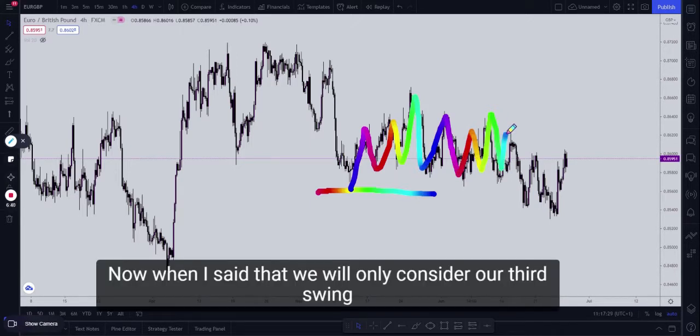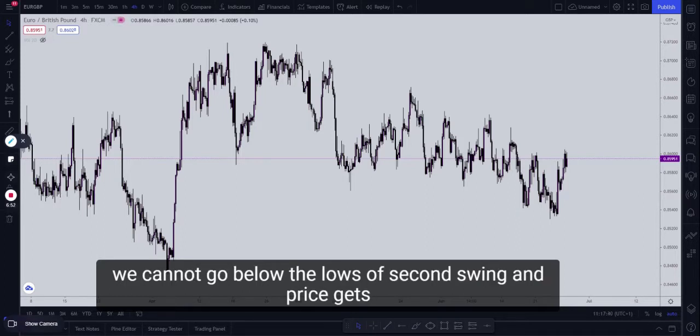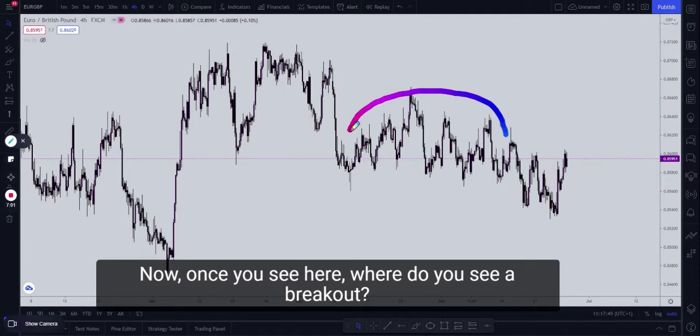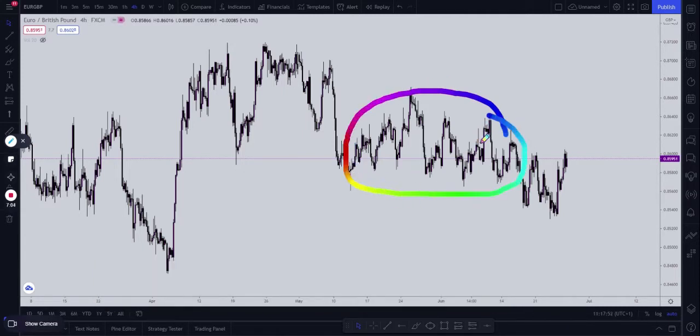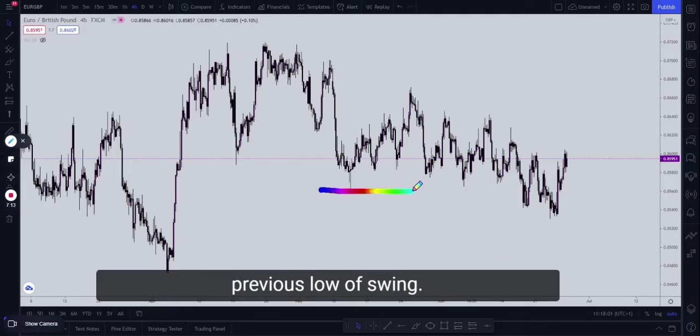Now, when I said that we will only consider our third swing a real swing if we get a fake breakout which shows that we cannot go below the lows of second swing and price gets rejected very strong. Now, once you see here, where do you see a breakout? I said that we will only consider a swing if it crosses the previous lows of swing.